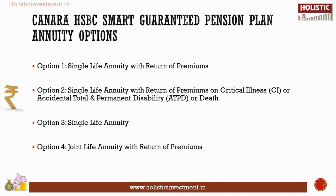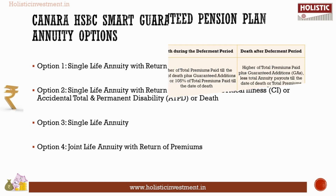Next, we shall look at the annuity options under Canara HSBC Guaranteed Pension Plan. Option 1, Single Life Annuity with return of premium. Option 2, Single Life Annuity with return of premium on critical illness or accidental, total and permanent disability or death. Option 3, Single Life Annuity. Option 4, Joint Life Annuity with return of premium.